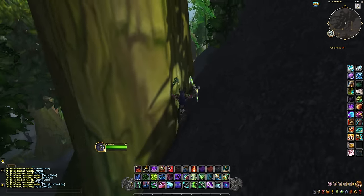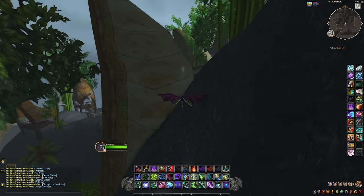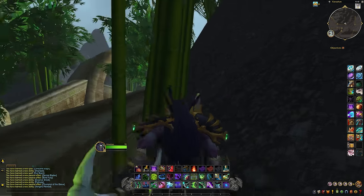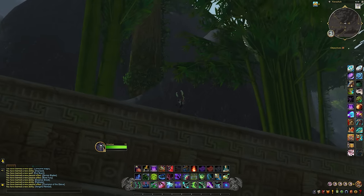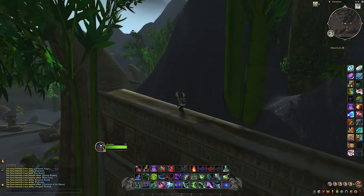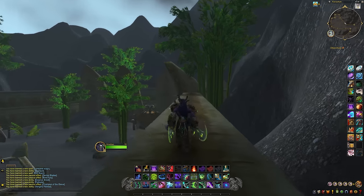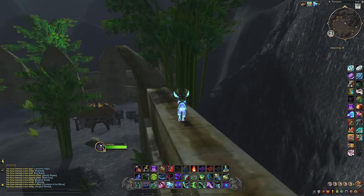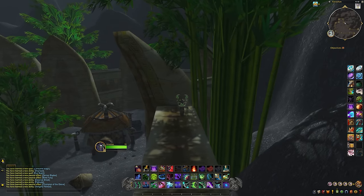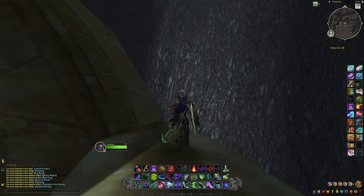I'm assuming what we can do, go out this way. There we go. Get on top of here. Fly out here. And then I think we can make our way out this way. Needed to just get over these walls here. So let's head out this way. And let's go take a look and see what we can find out here.